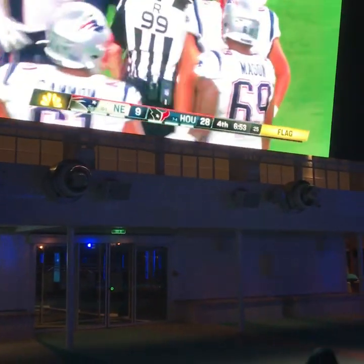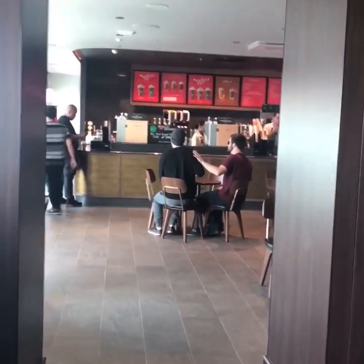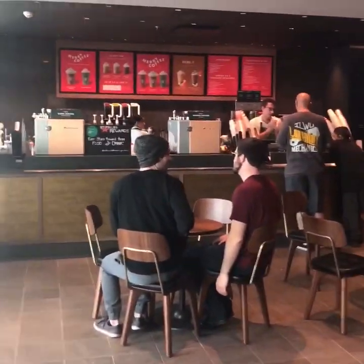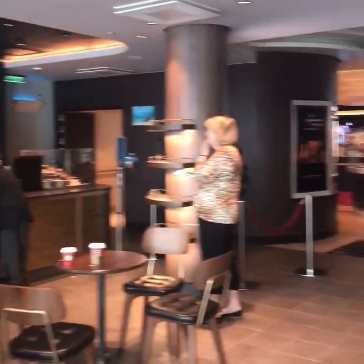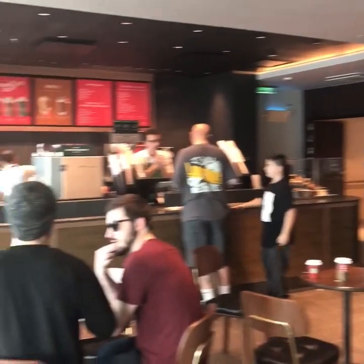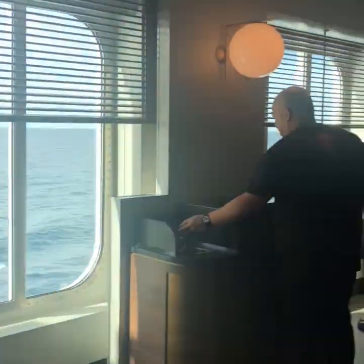I really like this area where you can come and sit and watch sports, but not only that, they did movies from time to time as well. And yes, you guessed it, a Starbucks is on the ship. It's just like on land, but it's on the ship. So you can order the same things that you would have ordered if you were on land. We really like that aspect.